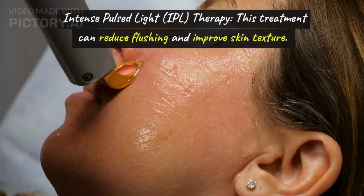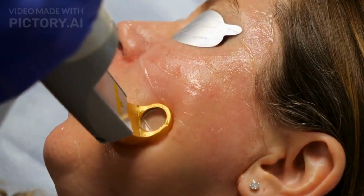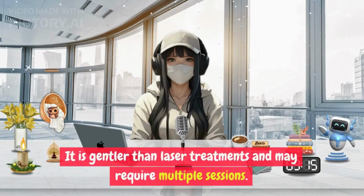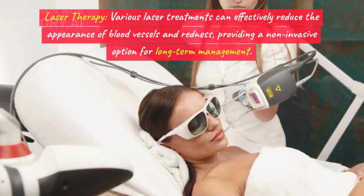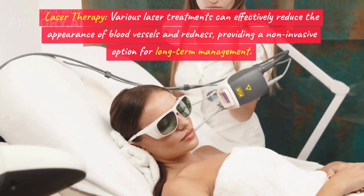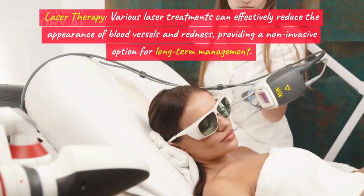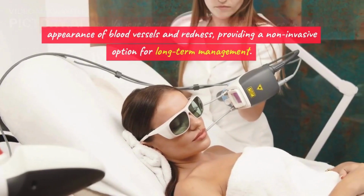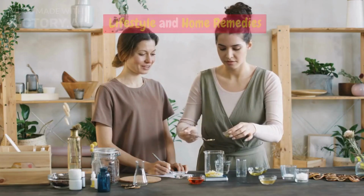Number 3. The light and laser services. A. Intense pulsed light (IPL therapy). This treatment can reduce flushing and improve skin texture. It is gentler than laser treatments and may require multiple sessions. B. Laser therapy. Various laser treatments can effectively reduce the appearance of blood vessels and redness, providing a non-invasive option for long-term management. 4. The lifestyle and home remedies.